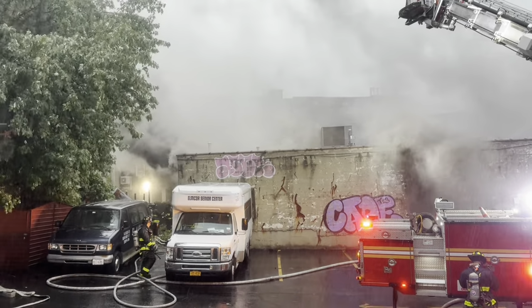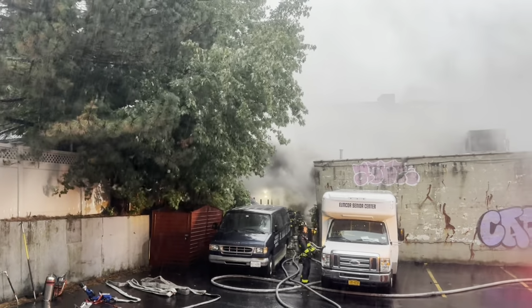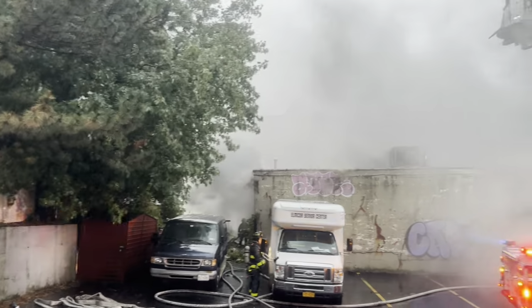139. You can see in the back there, it's pushing them. I don't know if there's any flames back there. They got a line operating back there.